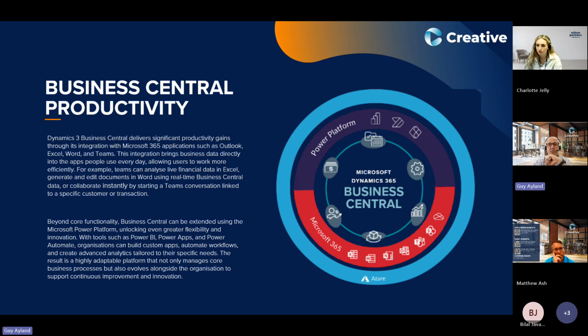So when we talk about Business Central, I'd like to talk about the functional depth of the product. I've always used this slide. I like this visual because it shows Business Central in the center of that diagram, and then in the red section you'll see the seamless integration with the likes of Microsoft Word, Teams, Excel, providing real productivity advantages, making those everyday tasks a lot simpler. So for example, you can analyze live financial data directly in Excel.